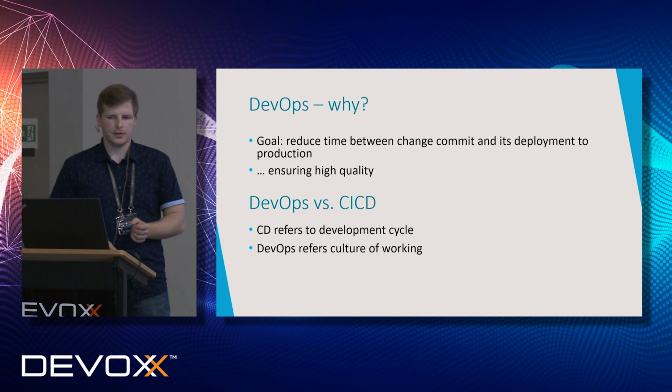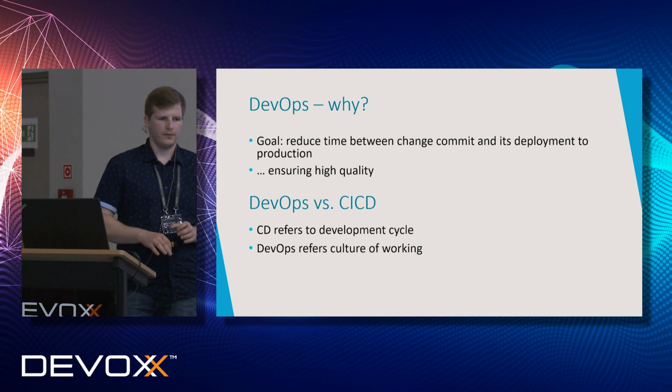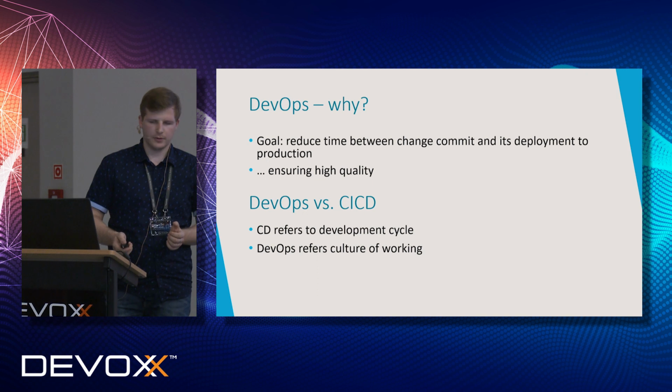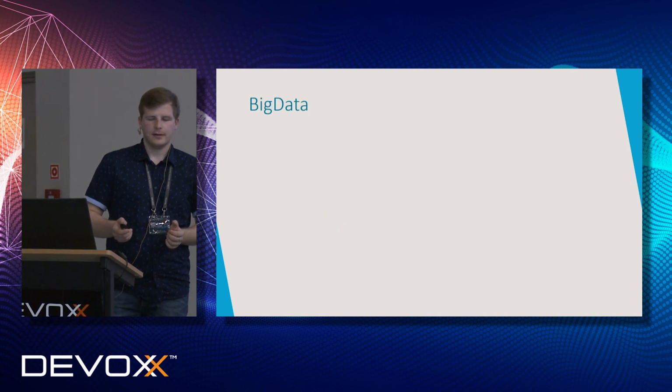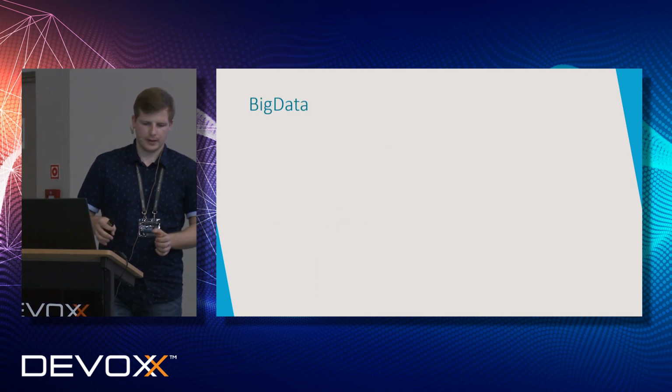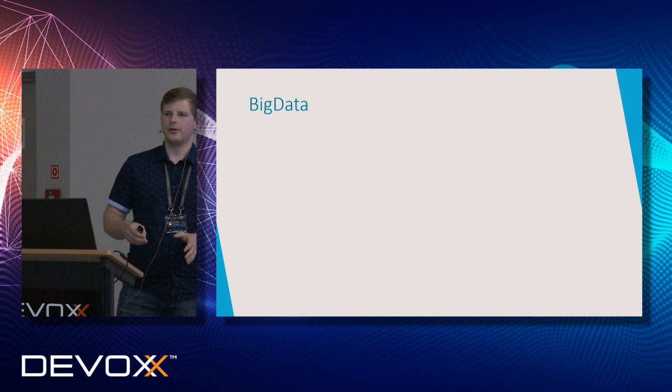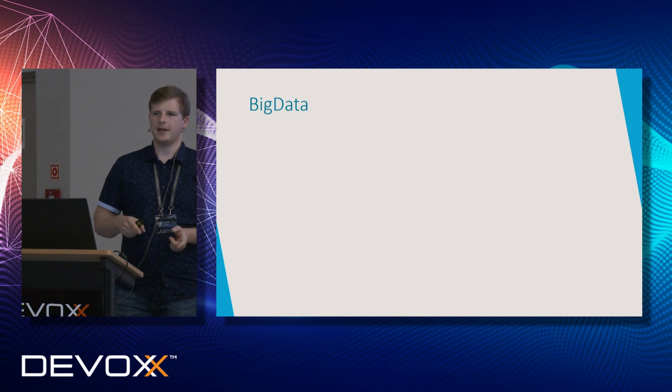OK, so that would be all from the good development practices that I'm going to cover today. And let's talk about the context in which I'm working. So a question to you: how many of you work or worked in the past in big data?